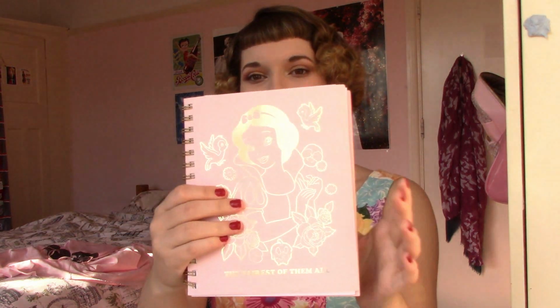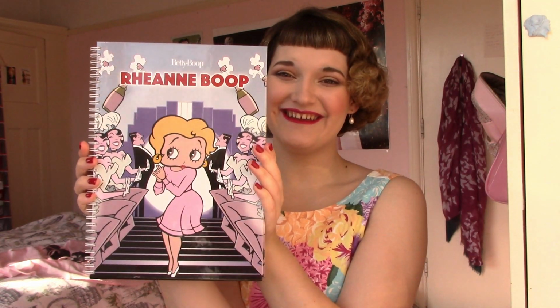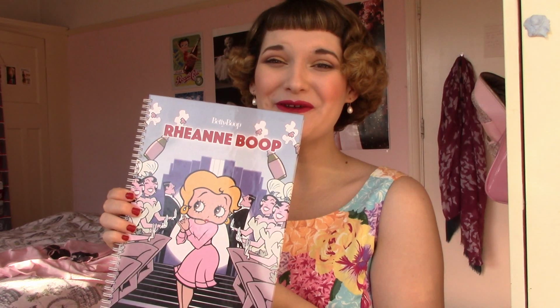My next tip is bring notebooks. I'm mostly just holding these up because they're really cute. So bring either a small notebook, this is a Snow White one, or a large notebook, which my best friend got for me for my birthday. It's me as a Betty Boop. Look how cute it is. But bring a notebook and bring a pencil and bring a pen.